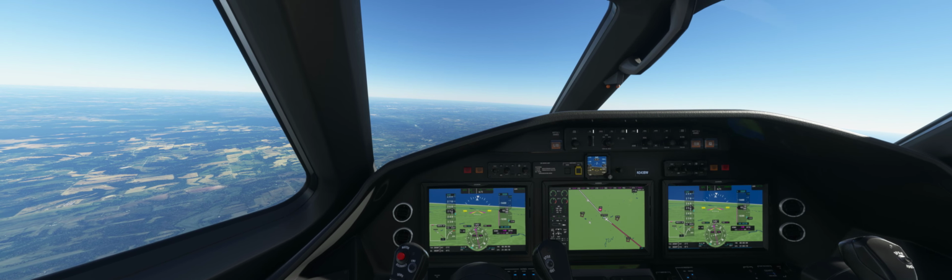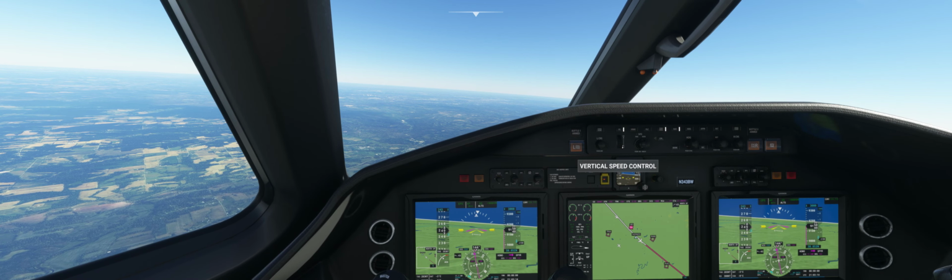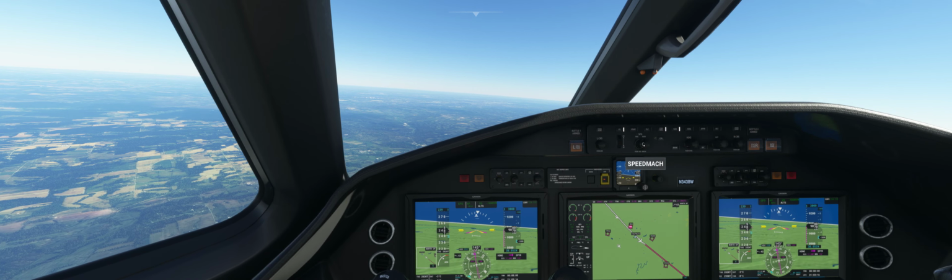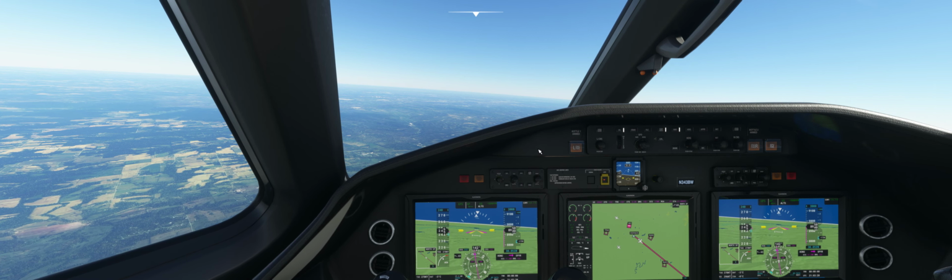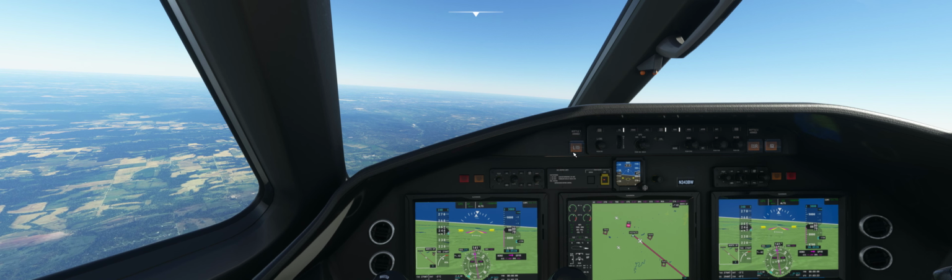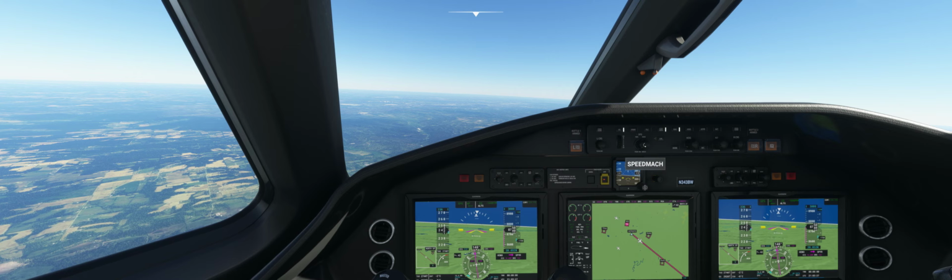Maintain present heading and altitude. 31 miles out, 9,200 feet. We'll shallow our descent rate to 1,800 feet per minute. Is that 240? Altitude's perfect. Shallow now to 1,600 feet per minute, and slow to 235.